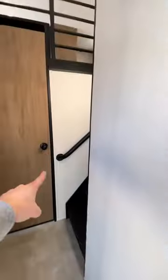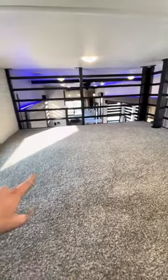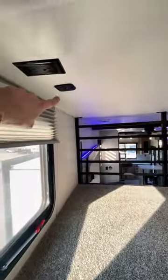Next, we're gonna head up these stairs to not one, but two lofts. That's right, folks. We got two lofts up here. This first loft is a perfect play area for those kiddos. They can oversee the entire camper right from here. You can also throw a mattress up here for a kiddo if you want. It's got USB and USB-C alongside some power outlets on the ceiling.